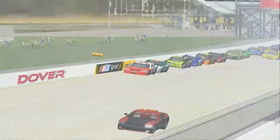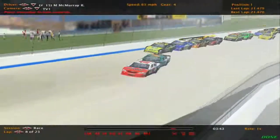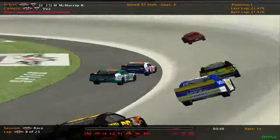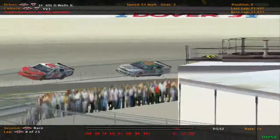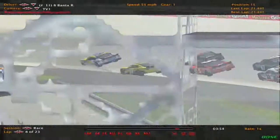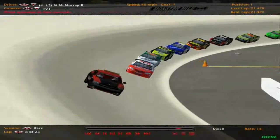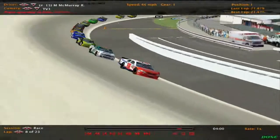And we take the caution once again, like we said. Matthew McMurray is the leader. He has Danny Wells right behind him. Look out. They're trying to avoid. I don't know why they went down, but they avoided, so that's why I got everybody bottled up, was the 54 car. But we're under caution, and we'll be back for the restart after this, and we'll update where everybody's at.